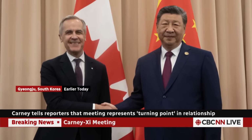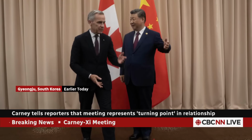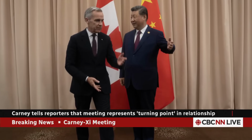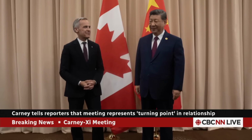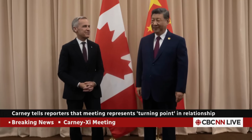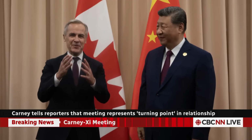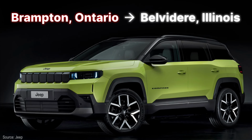Tariffs by the Trump administration have not resulted in any new assembly plants being announced in the US, but it has resulted in the Detroit 3 taking some production from Canada and Mexico and squeezing it into their existing US plants. Brampton, Ontario was set to make the all-new Jeep Compass. Now that will go into the idle Belvedere plant in Illinois, and Brampton will remain idle.